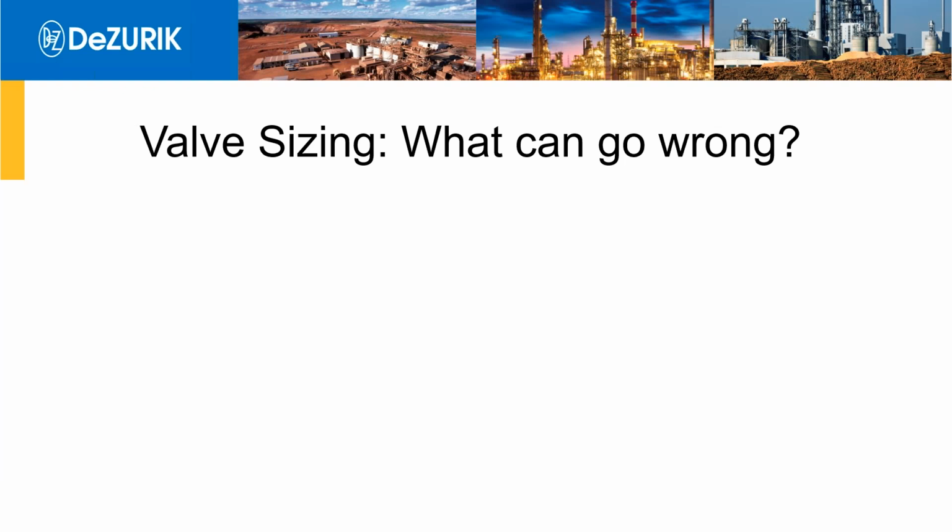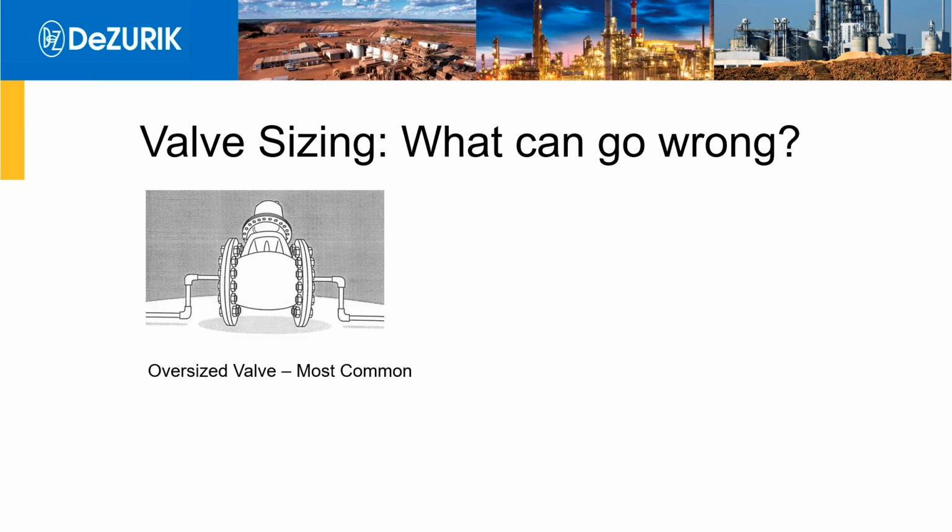So valve sizing, what can go wrong? The most common scenario is the valve is oversized. With an oversized valve, you're potentially paying a much higher cost. It is not unusual for larger valves to be 1 or 2 sizes less than the adjacent pipeline. This could reduce the cost of the valve 20 or 40% compared to a line size valve.